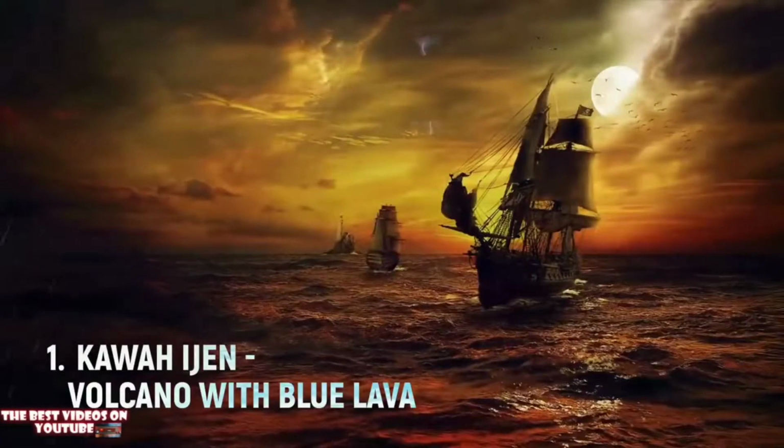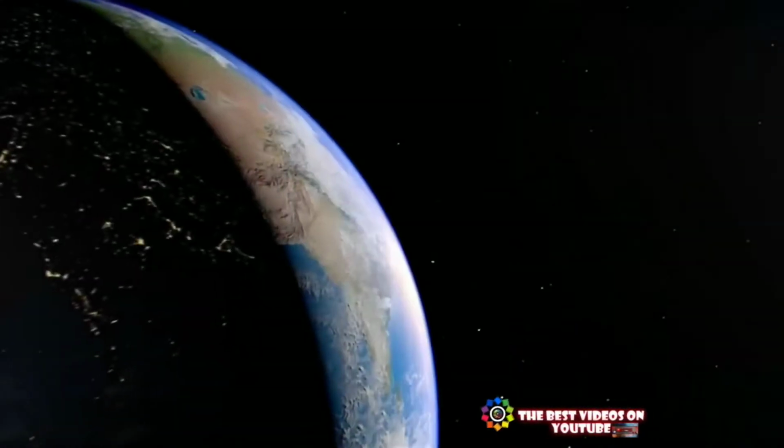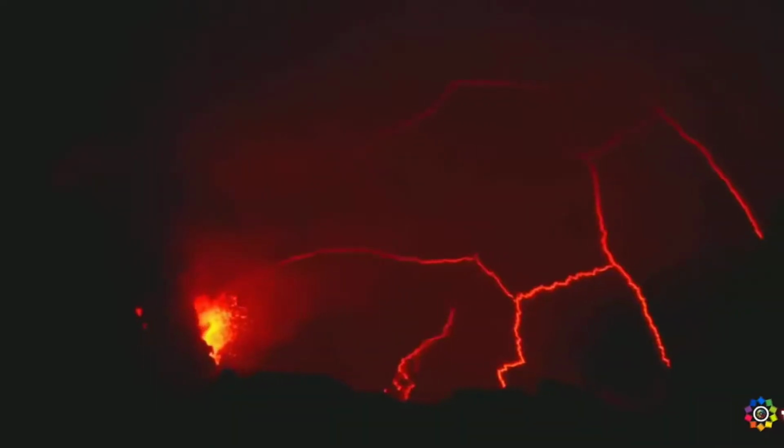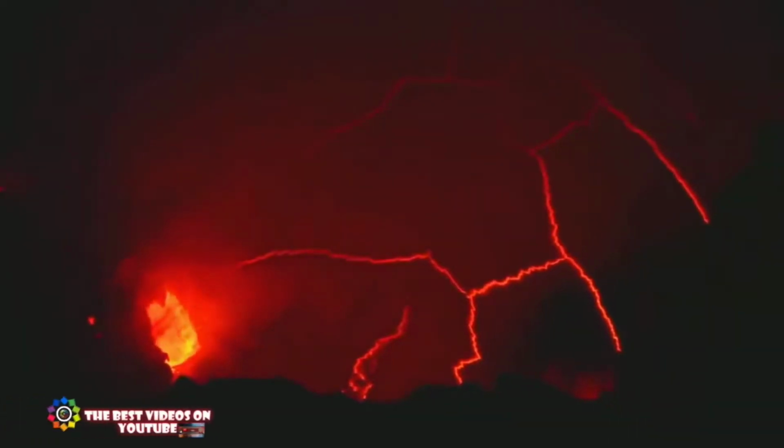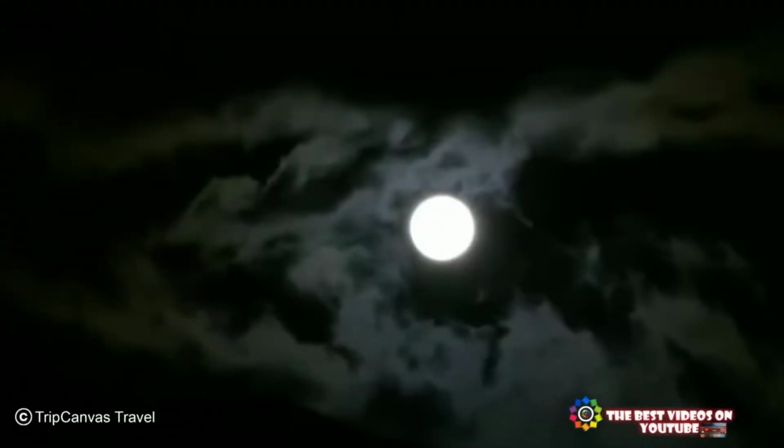Number 1. Kawah Ijen, volcano with blue lava. In Indonesia, there is a sulfur mine built into a volcano, and when the workers enter it at night, they turn off their lights. They don't need them, because their way is lit by the strange, glowing blue liquid trickling down the side like lava.